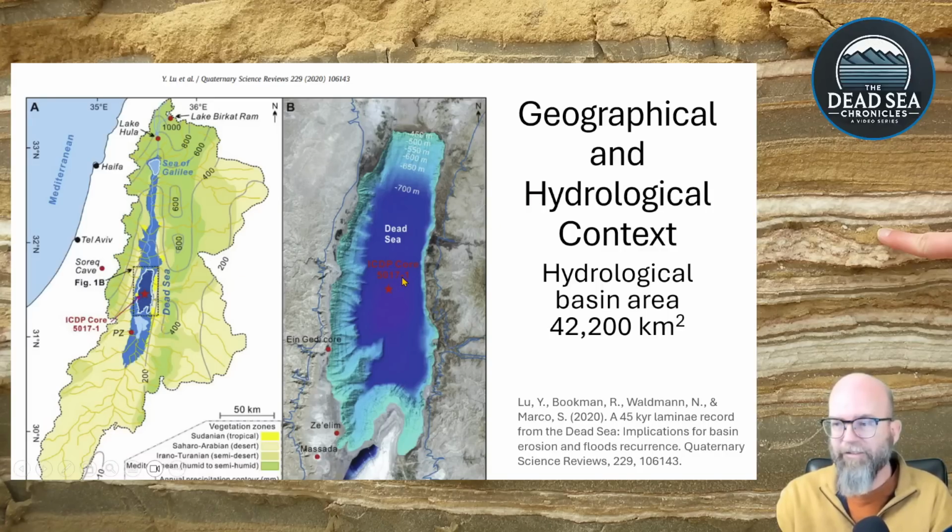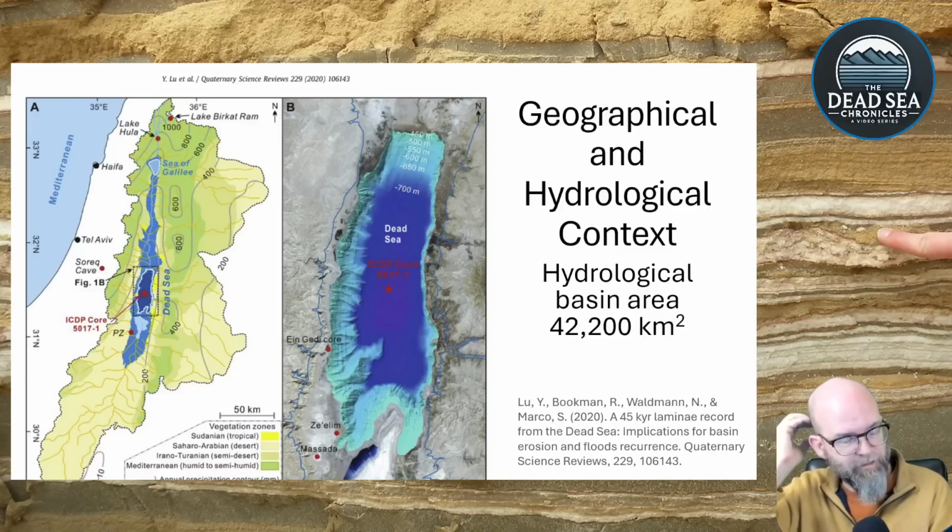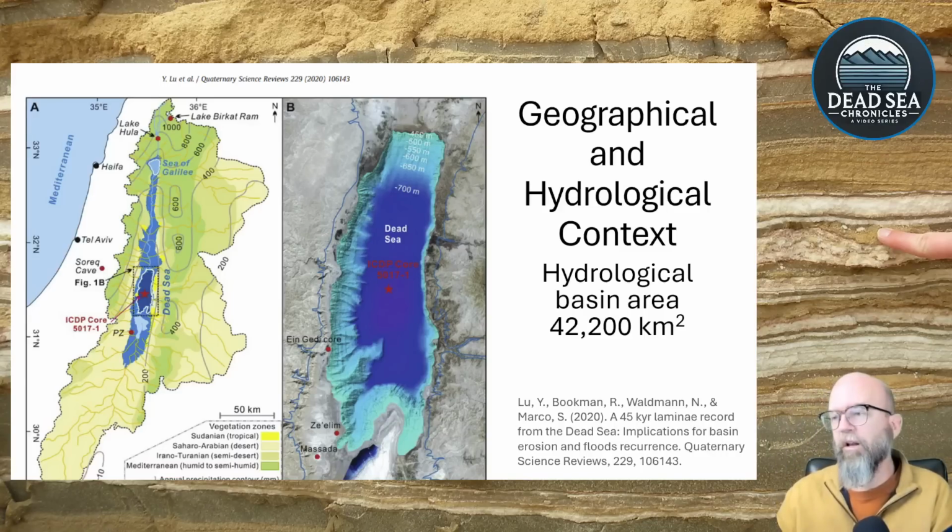And the Dead Sea itself is very, very deep, right? This isn't just a little shallow basin. It's not like, as I showed before, Death Valley in California, where there's a very shallow lake at some times of the year. This is well over 1,000 feet. Well, 700 meters. That's over 2,000 feet.